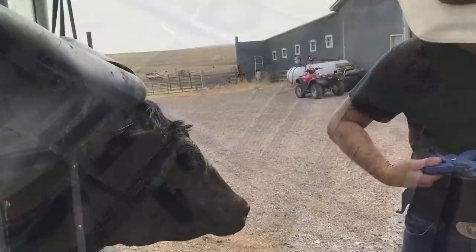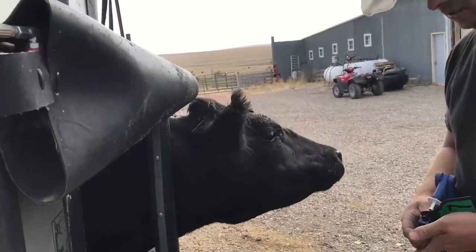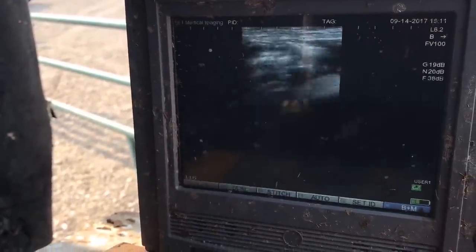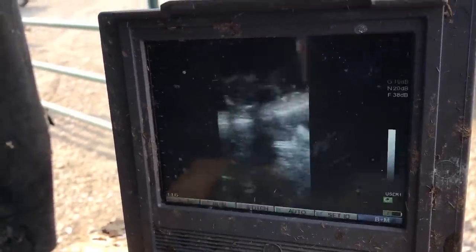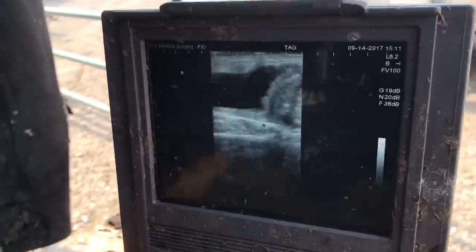Each year, they're all brought through multiple times for vaccinations, medications, soundness exams, and of course, preg checking, where every prospective mom is given an ultrasound to not only check and see if she is pregnant, but also how healthy her reproductive system is, and if she may have twins, or sometimes we can even tell the sex of the calf.